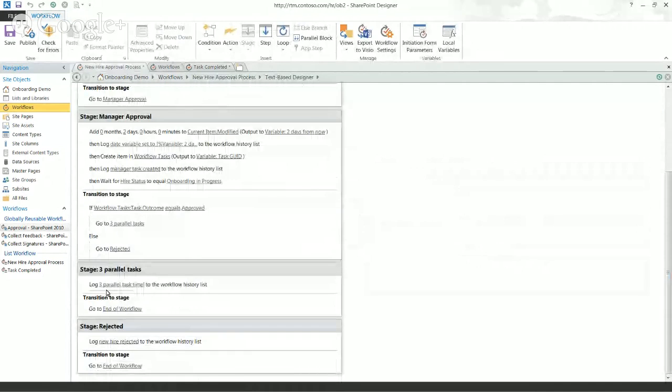So now what happens with the 3 parallel tasks? I love the fact that I have the ability to copy and paste now in my SharePoint 2013 workflows, so that's huge. So let me see, I'm going to create an item in tasks, just copy that and paste it down here.